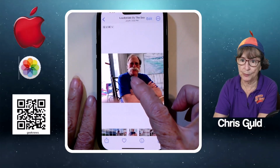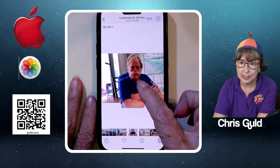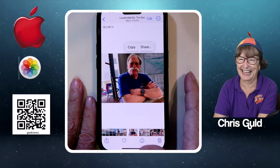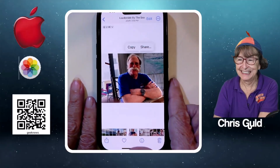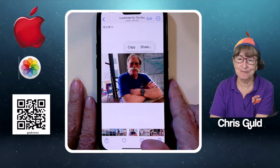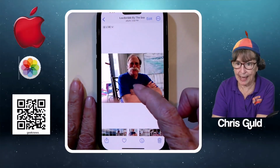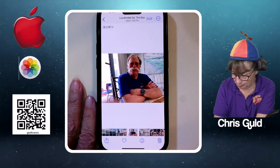But if I touch and hold on him very lightly, and then keep holding, it will pick him up. All right, so now what do you do with him? You can copy him. Now that you have him firmly in hand, you can copy him. I don't know if I could deal with two of him. So I can copy, and that will copy just the selection, which is the person, the foreground.